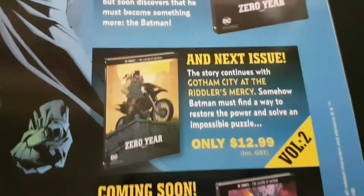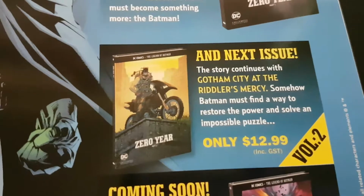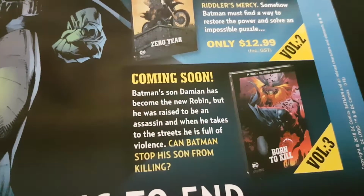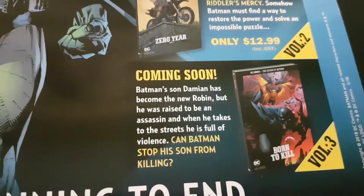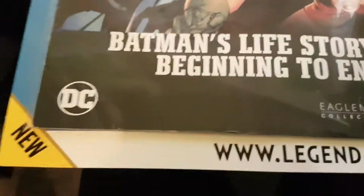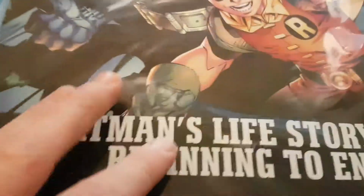So it just shows you what's next. Next one's $12.99, and it's the second part to Scott Snyder's. And then coming soon, Batman's son Damian, which I already got, but it's nice, you know, to get hold of that one again. I mean, to have it in this nice library. So you get the book, which I haven't looked at yet. I'm going to take it out with one hand because I'm just going to rip it.